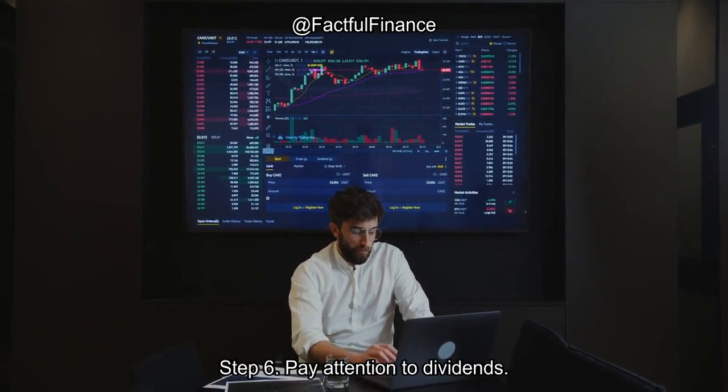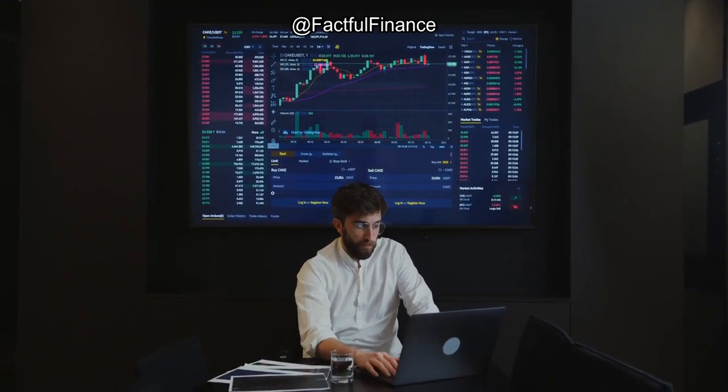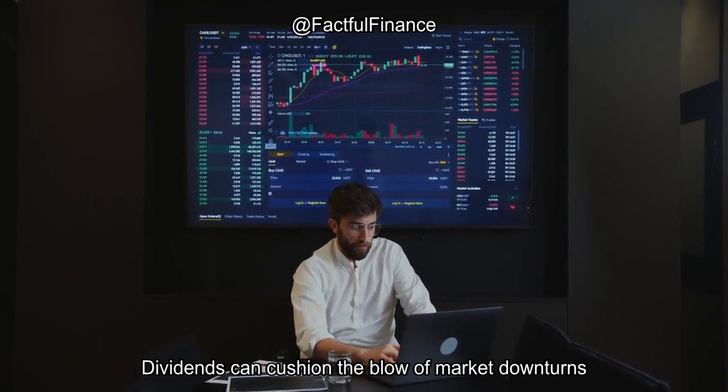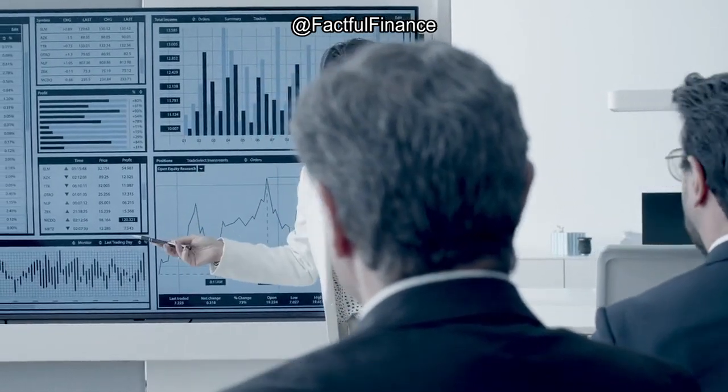Step 6. Pay attention to dividends. Dividend-paying stocks aren't just about income, they're about stability. Dividends can cushion the blow of market downturns by providing a steady income stream, even when stock prices are fluctuating.